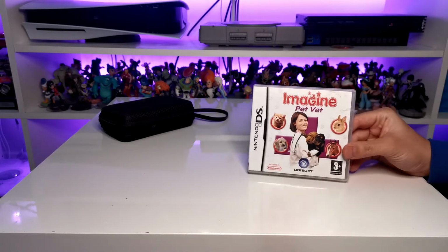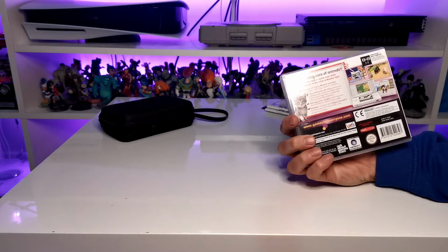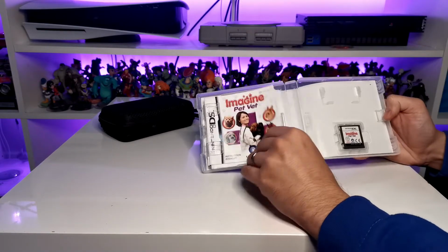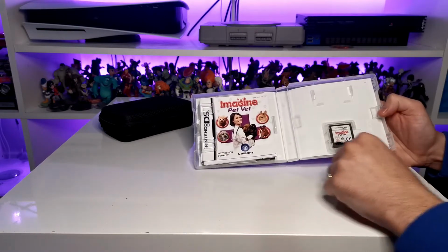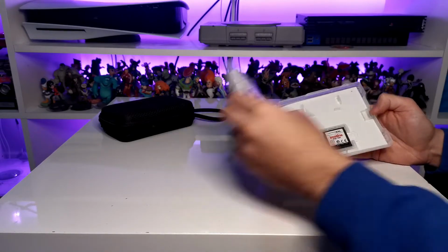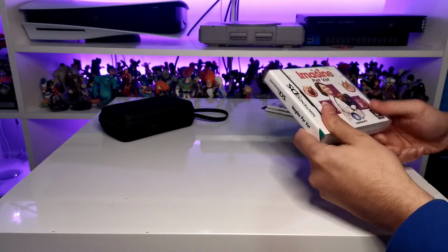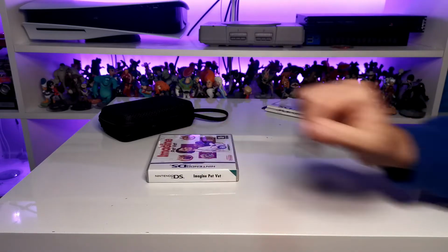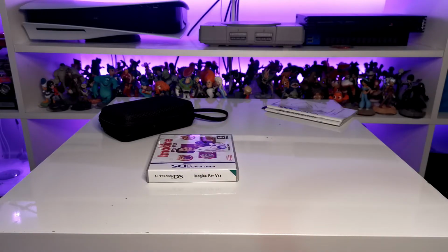Imagine Pet Vet. Just imagine being a pet vet. Anyway, that is complete in box. Nice cart there as well. Don't really know what this will play like. No doubt I'll give it a go, but we'll see. Definitely want to sell, for me anyway.